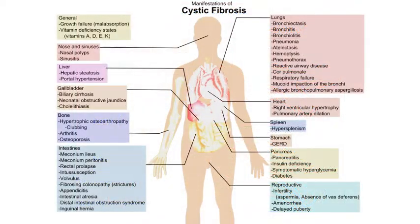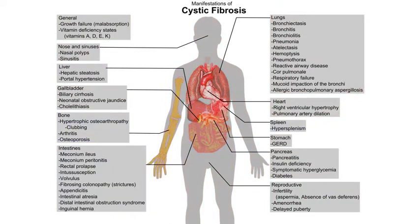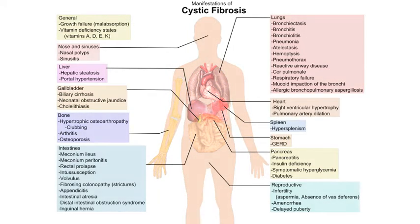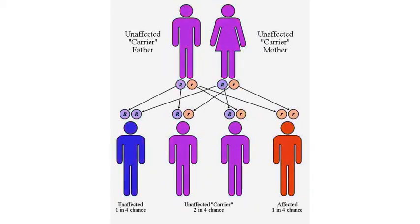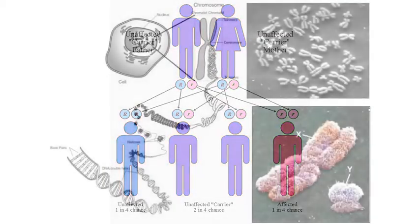It can also affect many other parts of the body, including the heart, spleen, stomach, reproductive organs, intestines, bones, gallbladder, liver, and sinus cavities. The gene for cystic fibrosis is recessive, which means if both parents carry the gene, there's a 1 in 4 chance the child will inherit the disease, and 50% chance of being an unaffected carrier.